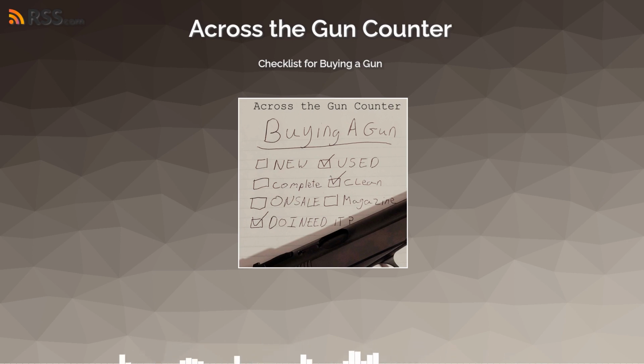That's so cool. The store does not have to remove that. It's still right where it should be, but they have all the information they need. So pulling a gun apart, you don't know what you're going to find.